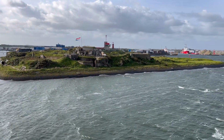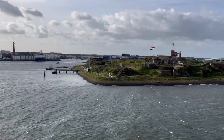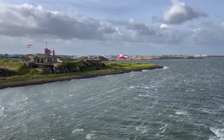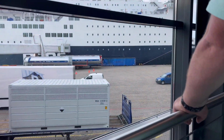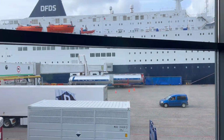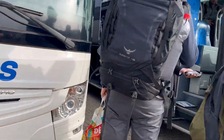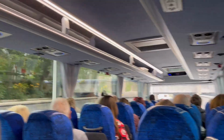This was arriving into the port in the morning. As you can see, there was a ship there. Walking down the gangway again in Amsterdam. We were back on the same ship in the evening. Getting on the coach, we had a Van Hool. The drivers on that were excellent.